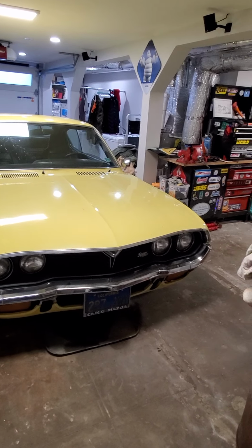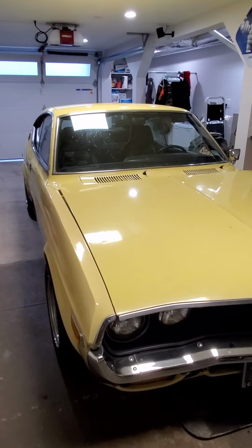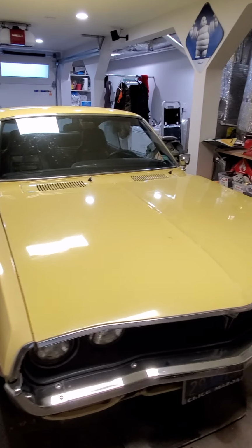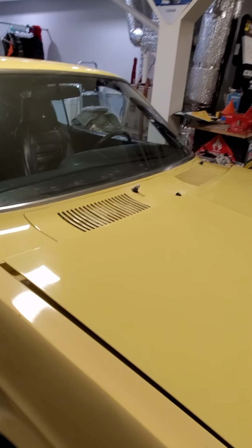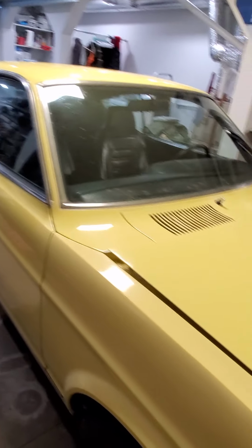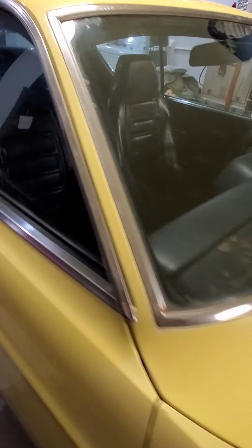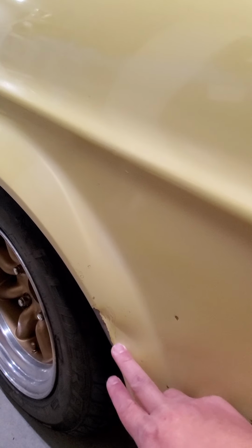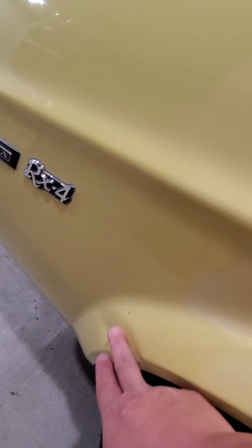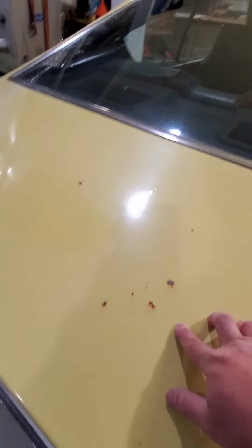Okay, for sale is my 1974 RX4. Still the original paint. Pretty decent for a 46-year-old car. It does have its flaws, dings, and some nicks, small surface rust. The major dents are these two on the fender wells, on the rear fender well. And that's about it.